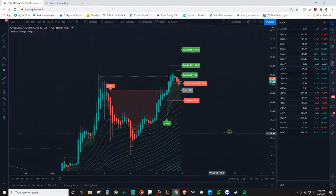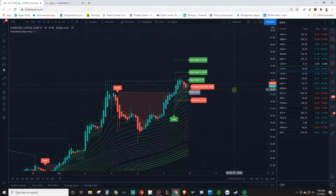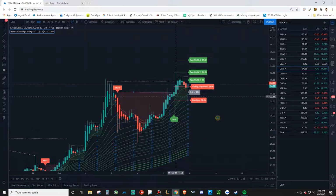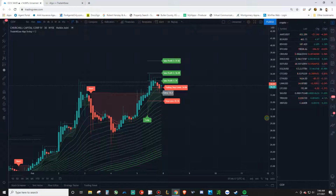So if you're sitting there trading all day, you basically just set your alerts. You can just come in here and set your alert on this. I'll go long, and then it'll tell you when they go long. You buy, you set your stop, and you take your first profits, and we'll see. So let me go look here at how this is looking with a recent trade I took.